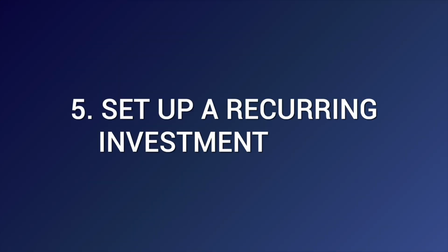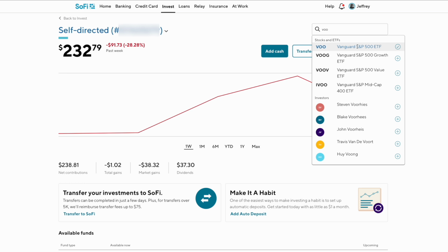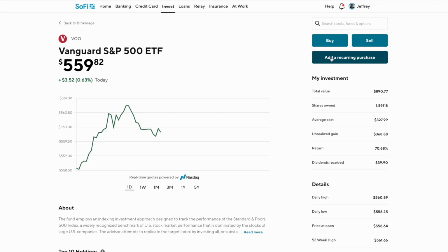Why don't I show you how easy it is to set up a recurring investment? Why don't we invest in the S&P 500? We can get started investing as little as $5. Why don't we do that investing in the ETF VOO? First, search for the stock or ETF you want to invest in. On this screen, click on Add a Recurring Purchase.